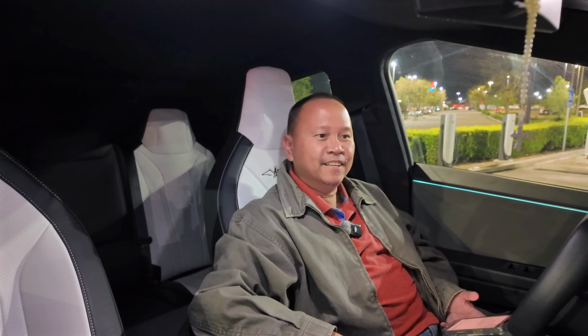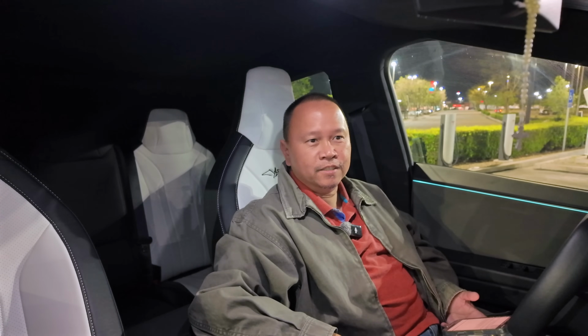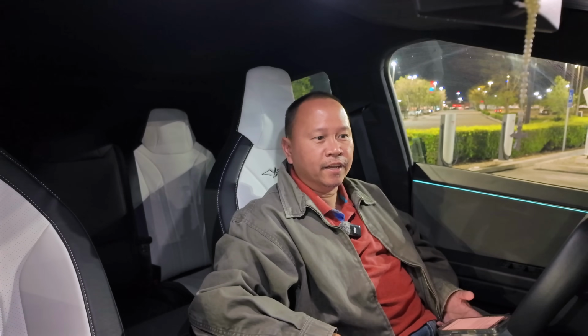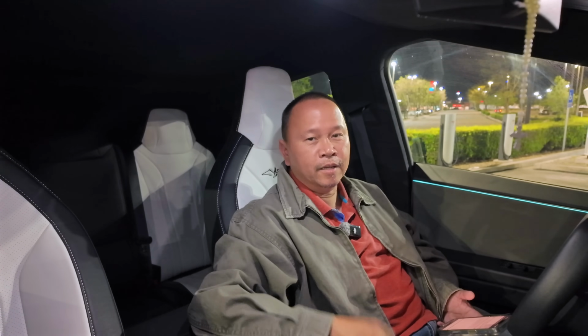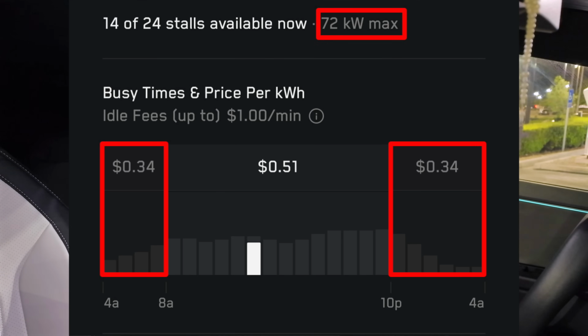All right, we are supercharging. It is past 10. I still got a polo on. The day doesn't end. We are supercharging because my Model Y is what I use for work, and that's charging at home right now. And from 10 p.m. and beyond, it's cheaper rates, 34 cents here at the supercharger. Unfortunately, it's 72 kilowatts in speed.